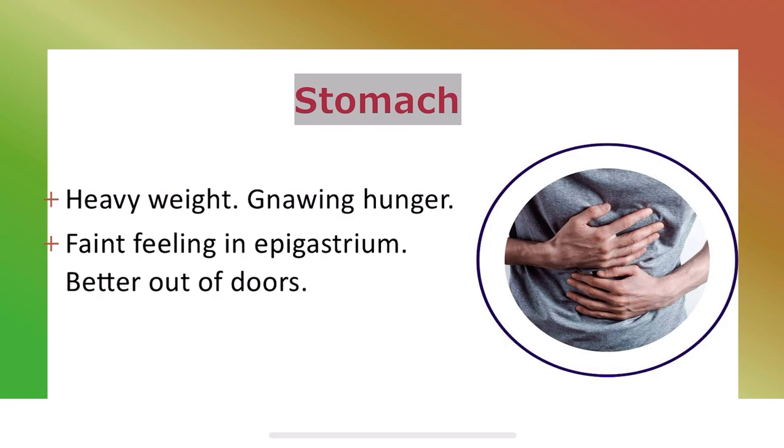In the stomach, there is a sensation of a heavy weight on the stomach. So guys, you see here in Adonis, we have both the chest as well as stomach heavy weight. You'll see in the further slide in the respiratory, the person feels as if a heavy weight is kept on his chest. Similarly, even in the stomach, they feel as if a very heavy weight is kept on their stomach. They have a gnawing hunger.